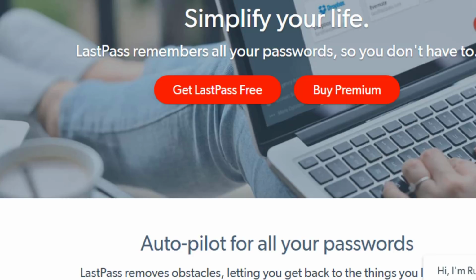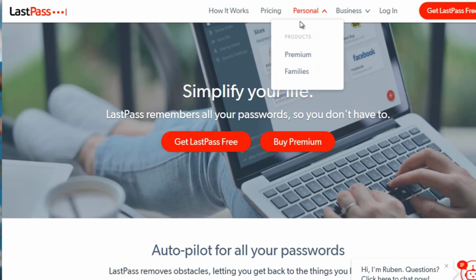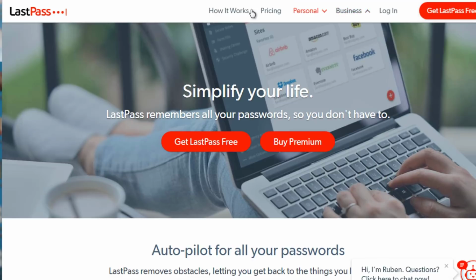So lastpass.com. For personal use, it's actually free. And you don't have to pay anything. But you can also upgrade to the premium. The reason why LastPass is very secure is in order to get access to your account, you have to log in with your master password. Now, if you're utilizing the Chrome extension, the mobile app, or anything, you have to have that master password.